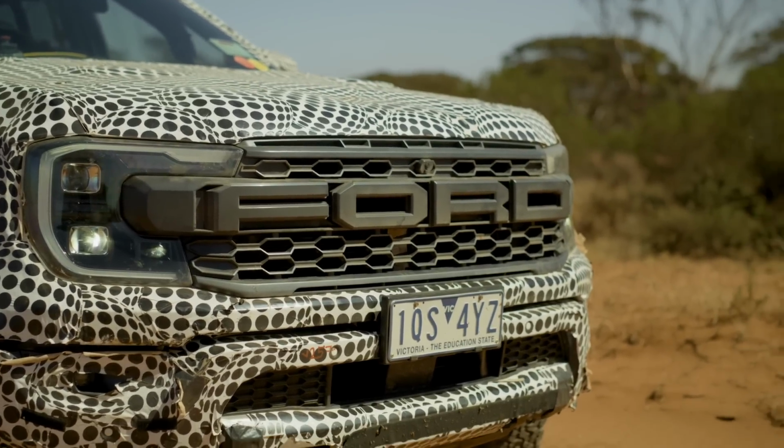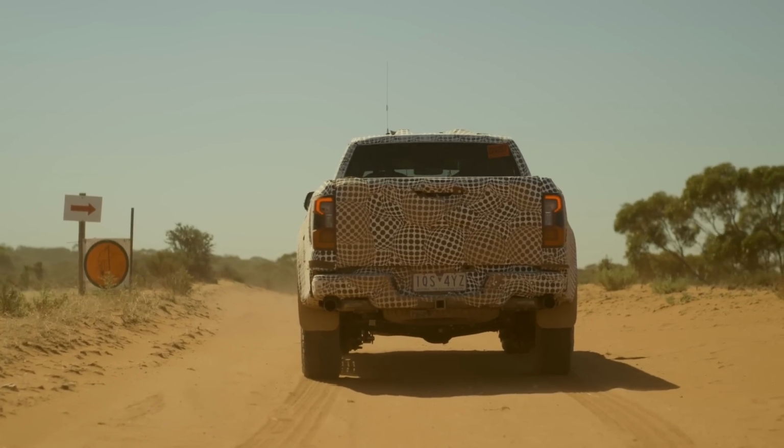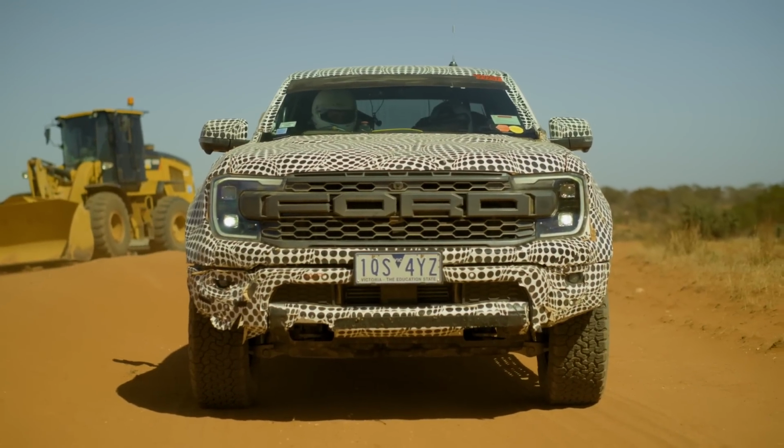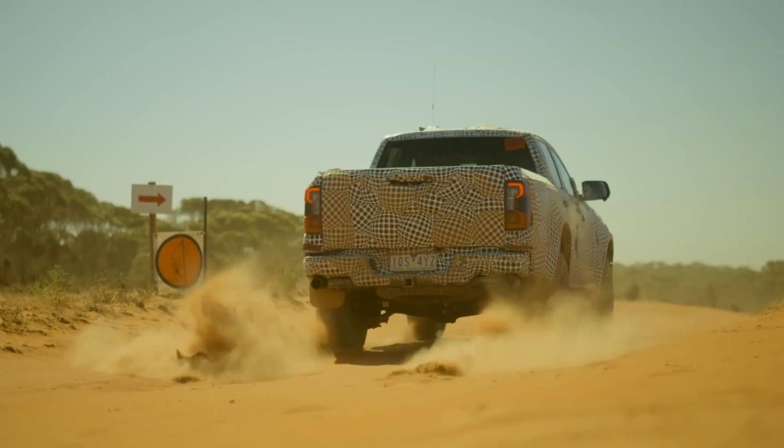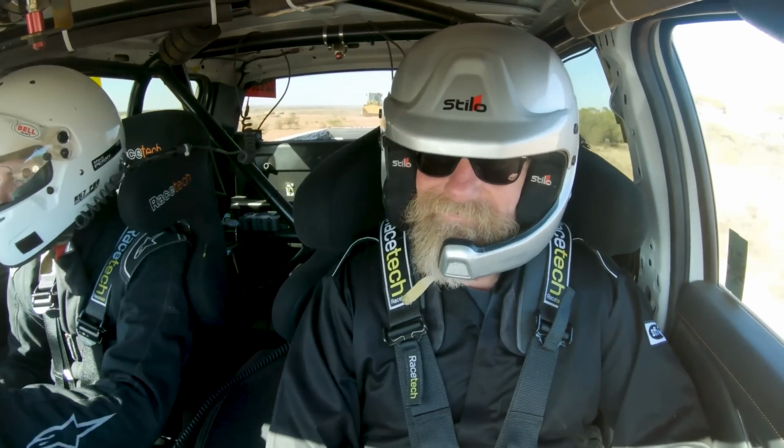Our first lap of the tracks at Loveday was in a current model Ranger Raptor, a car we're familiar with, to give us a feel of what the tracks are like, which way they went. The real highlight though was when we got into this camouflage car with a proper Ford Racing driver. There's only 4 of them in the world that can do it. 2 of them are Australians and they were both here for the day.